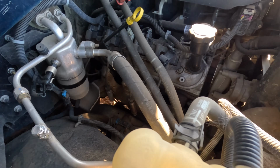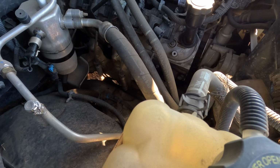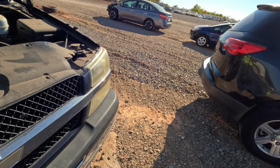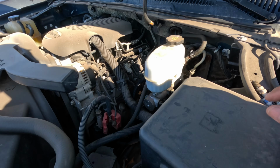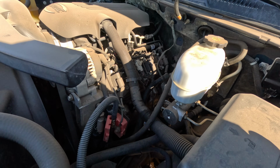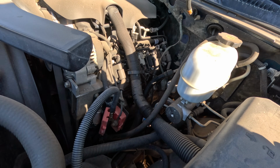Three of the plugs are out of the engine. She'll run. She'll run on five cylinders. Oh, what? And three more missing out of this side. Interesting. The front ones as well. Why? What?